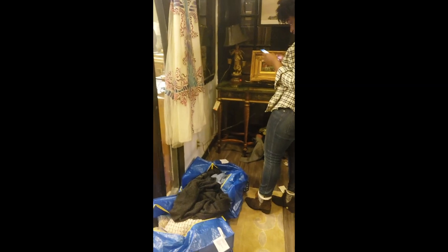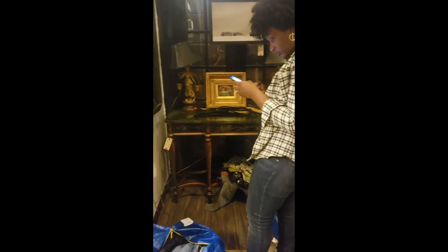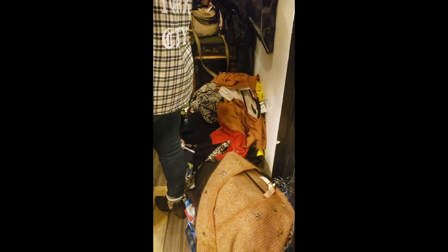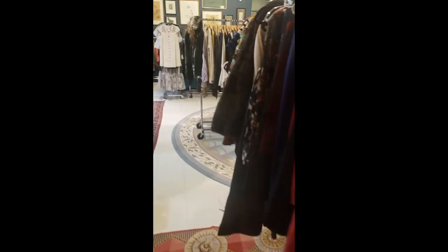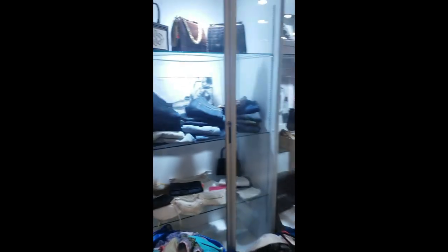We hit this major estate sale. We're looking at comps. This is how you work. You get your stuff and find a corner. And this is just a glimpse of one woman's closet.